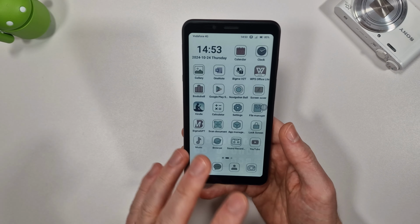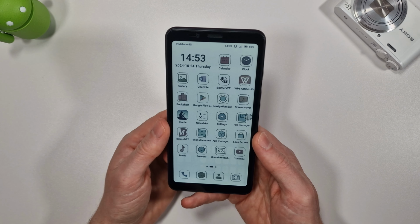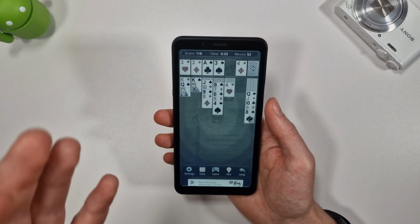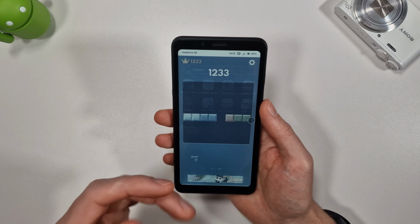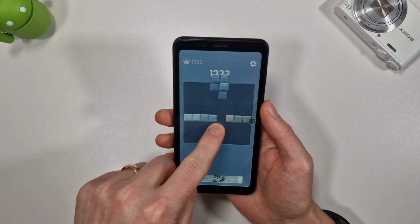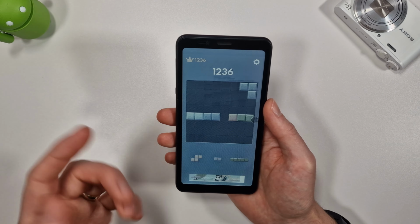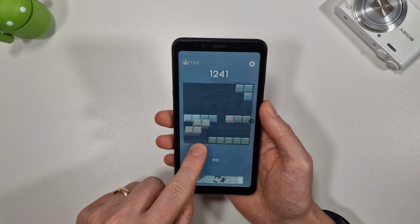It's a bit strange to start with, but it does still function obviously fine at faster speeds, as long as you can get as accurate as possible. So when it comes to games, stick with simple games, card games, standard block games, which aren't going to require such massive, intense refreshes of the screen. You can see here, you can just play your standard simple games without any problems. So anything that just doesn't have much movement on the screen is more than playable on this phone.